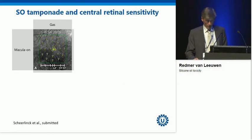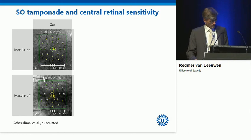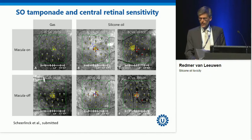These are some examples of microperimetry. This is a patient with a macula on detachment and a gas tamponade, normal sensitivity. Vision is 0.8. And these are two patients with the silicone oil-related visual loss after macula on. You see in red the very low central sensitivity. This patient has a visual acuity of 0.3 after macula off detachment. And these two patients had a rather similar visual acuity, 0.4, 0.2, but with a severe central scotoma.